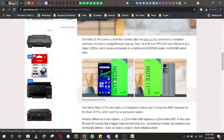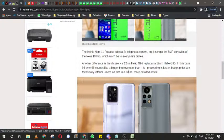Sure, its 6.9-inch IPS display now refreshes at 120 Hz, and it comes exclusively in the higher-end 8/128 gigabytes model. No 6/64 option here.